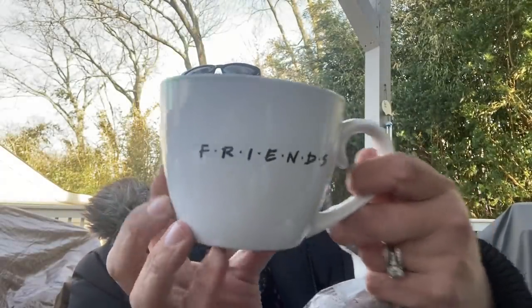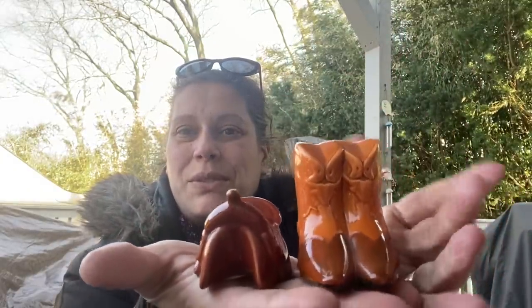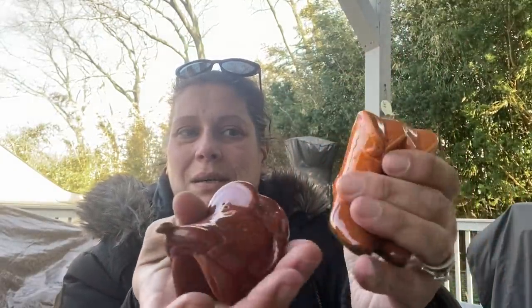Okay, and here I have a Friends Central Perk mug, and that was 50 cents. And I got this little set. I thought it was very cute. It's a 1991 Five and Dime Inc., Korea. I did not notice at the store, but there's a tiny little bit of paint loss right there, unfortunately. It's these boots and saddle salt and pepper shakers. I don't know how much they charged me for that. I was still shopping and he started bagging up my stuff and keeping a running total, unfortunately. So I have no idea.